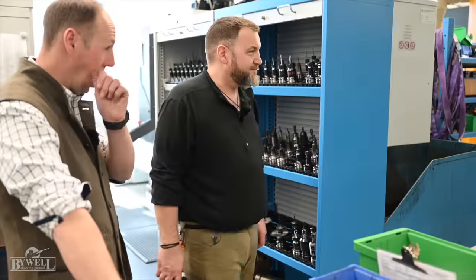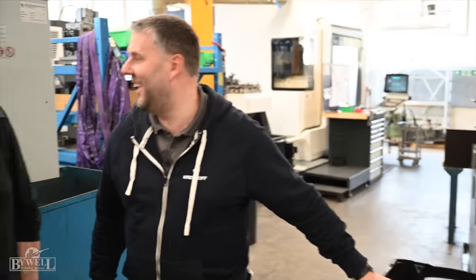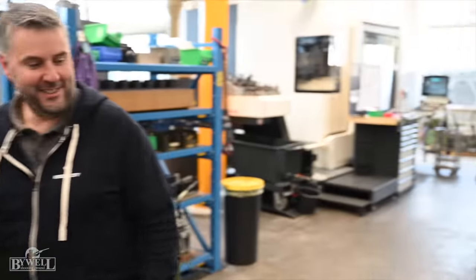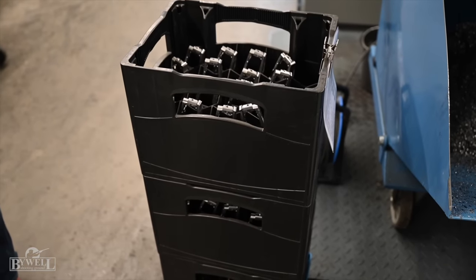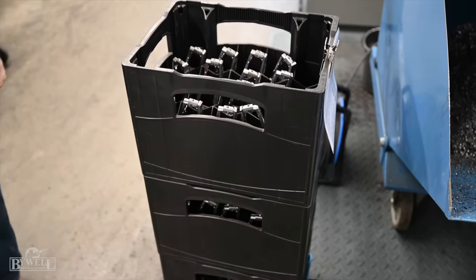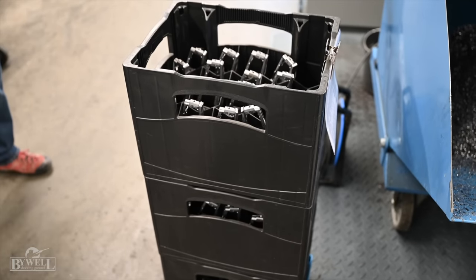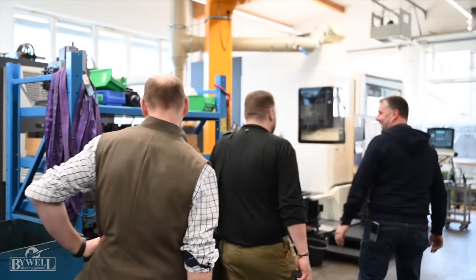And we use the beer cases from our local brewery. So they come in filled with beer and then you empty them? That's why we only work Friday's half day. Ah, right, because on the other half day we need to empty the beer cases. Okay, that's fine. That's recycling. Do you need a hand? We can help with that.